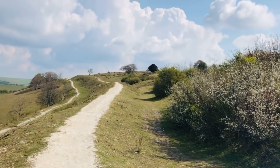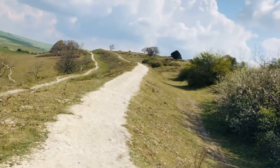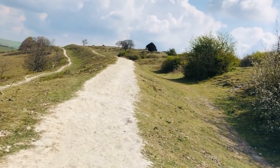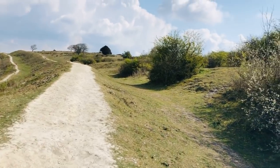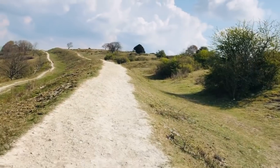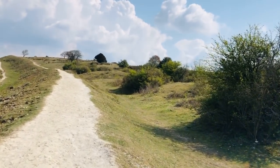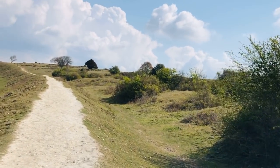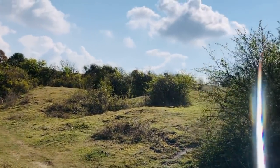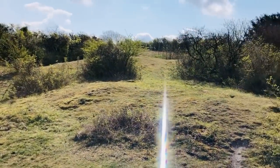On the northern side. And in a few months, in the fields below me, all the wildflowers will be out. Grass will have grown high, not up here, but down on the sides of the hill. And in a few weeks I'll come and do a wildflower walk with you all. Here's all the flint mines, the dips. This is what I call the Teletubby Hills.